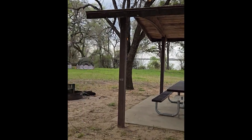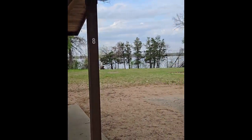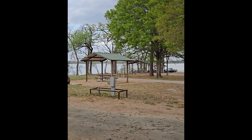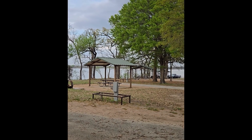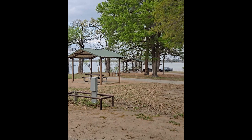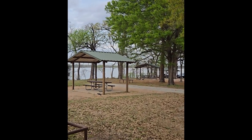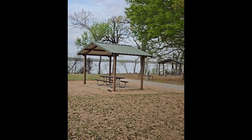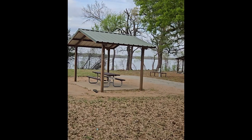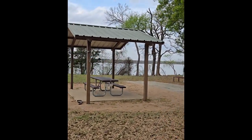Number 8. Fire ring right there. Picnic table. Covered shelter. There's utilities. There are no sewer hookups in most of the places in this park, but there are a few. And I will say another thing. They got restroom, shower areas. There's a lot of them here, so that's always a good thing.